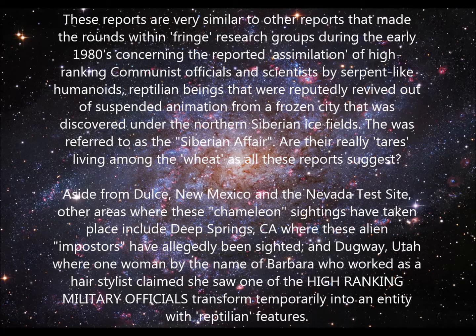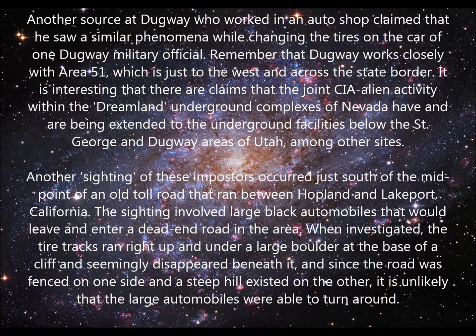Are there really TARs living among the wheat, as all these reports suggest? Aside from Dulce, New Mexico, and the Nevada test site, other areas where these chameleon sightings have taken place include Deep Springs, California, where these alien imposters have allegedly been sighted, and Dugway, Utah, where one woman by the name of Barbara, who worked as a hairstylist, claimed she saw one of the high-ranking military officials transform temporarily into an entity with reptilian features. Another source at Dugway, who worked in an auto shop, claimed that he saw a similar phenomenon while changing the tires on the car of one Dugway military official.